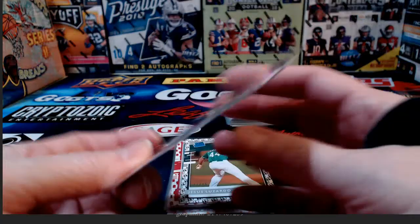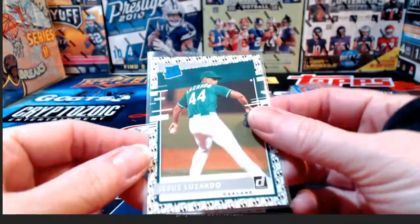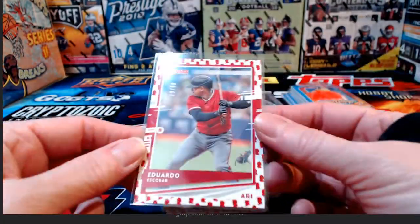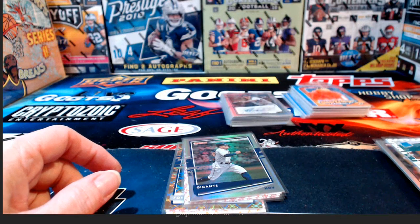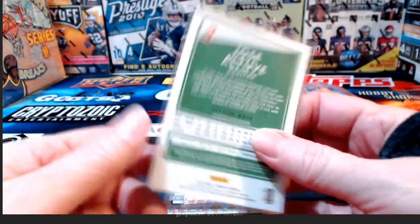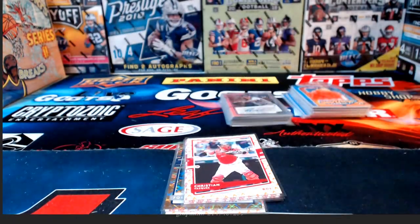Rickey Henderson for the A's. That one was numbered to 99. Jesus Luzardo to 25 for the A's. Escobar for the Arizona Diamondbacks, numbered to 50. I almost said Cardinals. I know, I got football on the brain. Jose Altuve and the Astros.